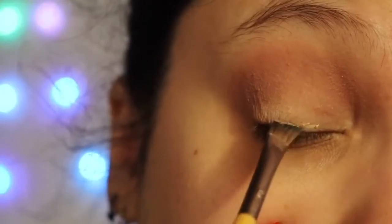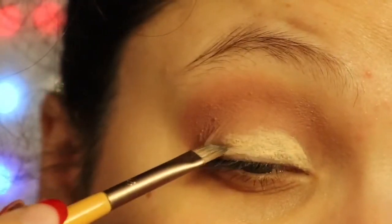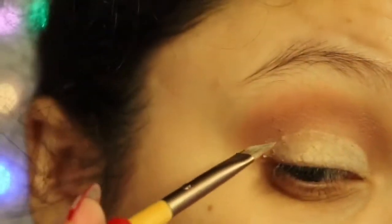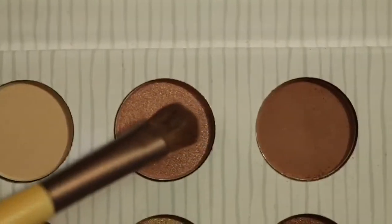But once I put those two colors in my crease, I'm going to be going back in with the eyeshadow primer, and I'm going to be using this to start making that cut crease and then really shaping that.